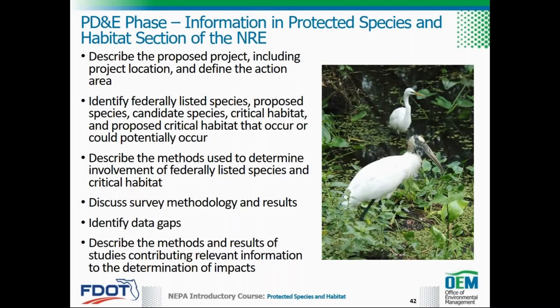Describe the methods used to determine involvement of federally listed species and critical habitat within the action area. Discuss the results of the comprehensive field survey of the project area, describe the survey methodology, and provide details on the qualifications of persons doing surveys. What types of surveys were conducted and on what species, when and how often they were done, and weather conditions. Also discuss the reliability and validity of the survey and assessment and whether future studies may be required to validate and/or update the survey results. Identify any data gaps. Any data gaps or lack of information should be explained and their effects addressed. Describe the methods and results of studies that contribute information relevant to determining actual and potential project impacts on federally listed species or critical habitat.